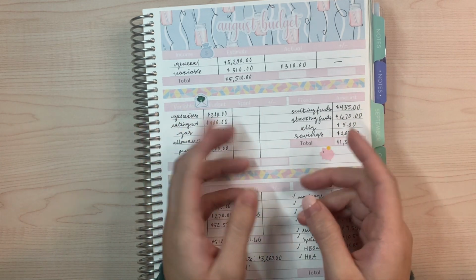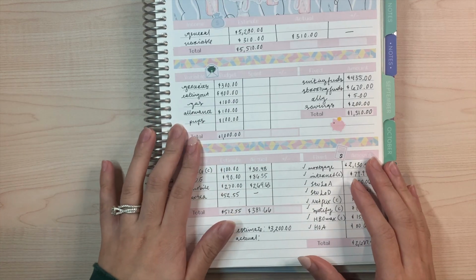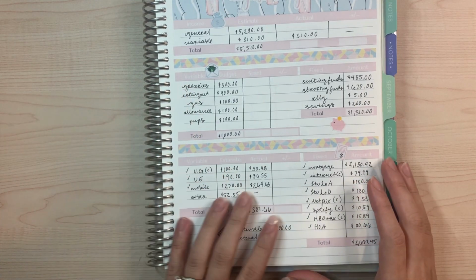My name is Alicia and today we're gonna go ahead and close out our budget for August. First, let's go ahead and calculate our categories for the monthly budget and then for the bills.